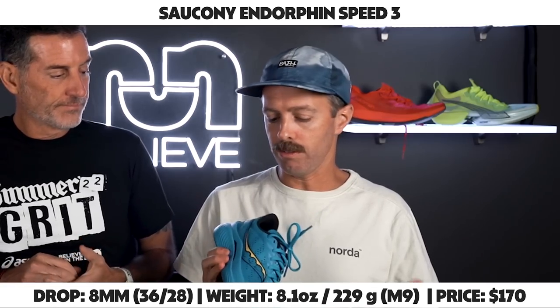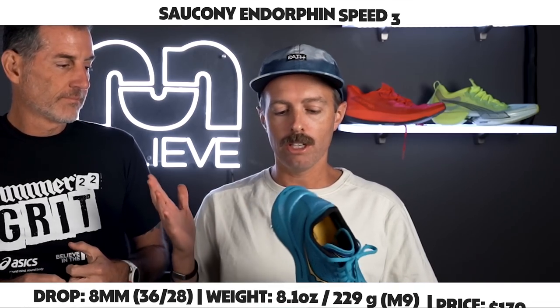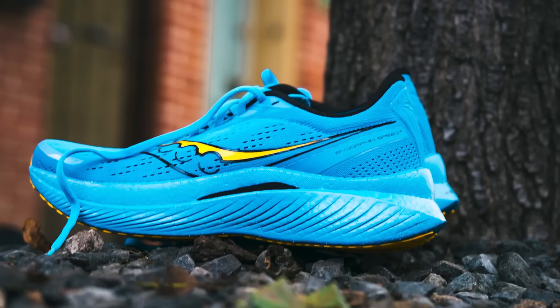Yeah, exactly. If you can't drop $250 on a race day shoe, I think, especially for your first marathon, like you said, this will get you there. It has great stack, lightweight, has a nice roll through the stride. That PWRRUN PB is a great foam. It's just a good shoe, so.